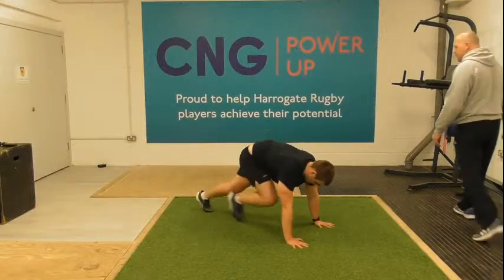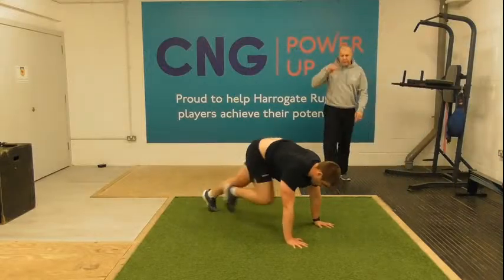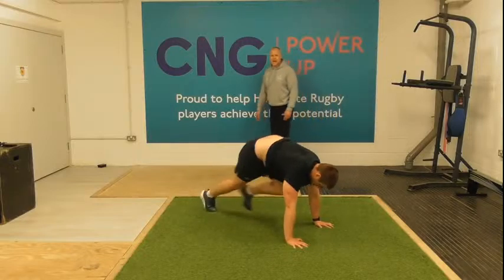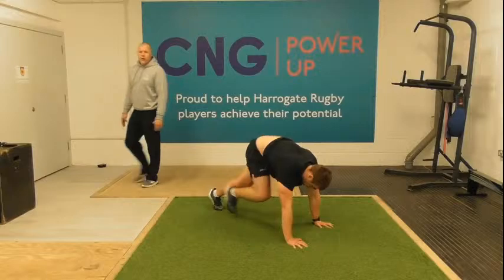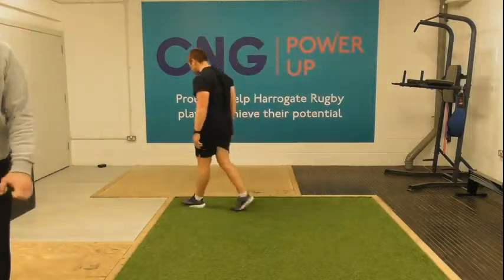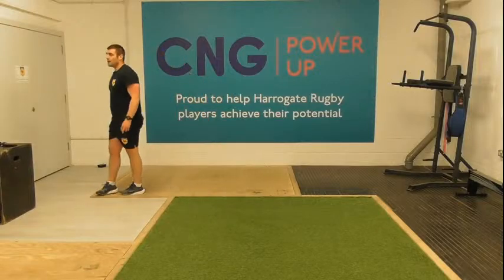3, 2, 1, into mountain climbers. Driving those knees. Great transition from Mike, straight to the exercise. Pushing those knees nice and high. 3, 2, 1, rest there. Halfway, guys, we are halfway for this one. Doing really well.